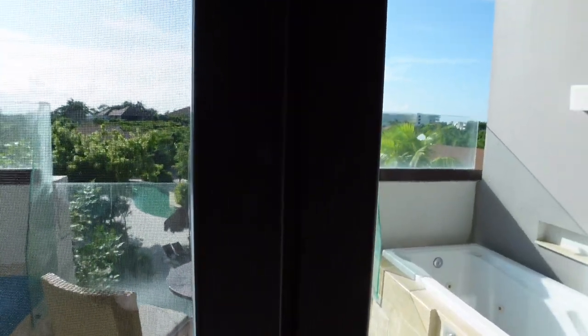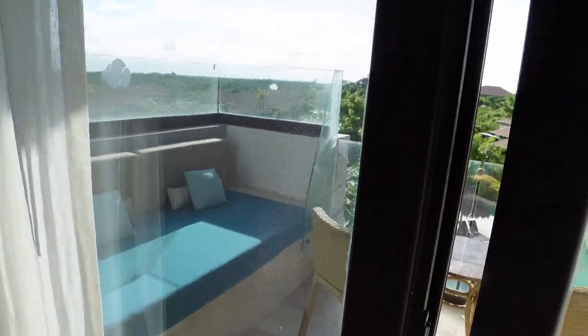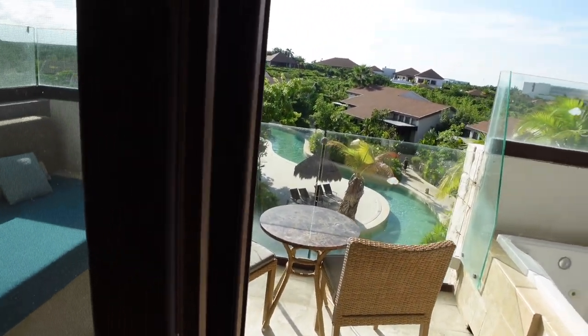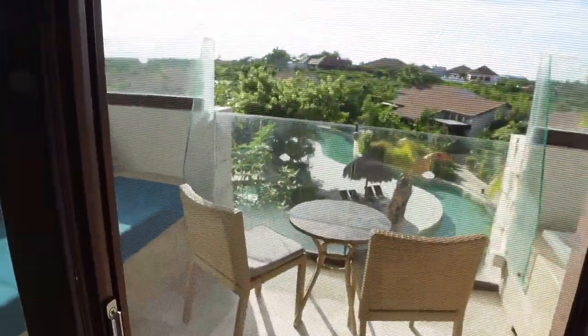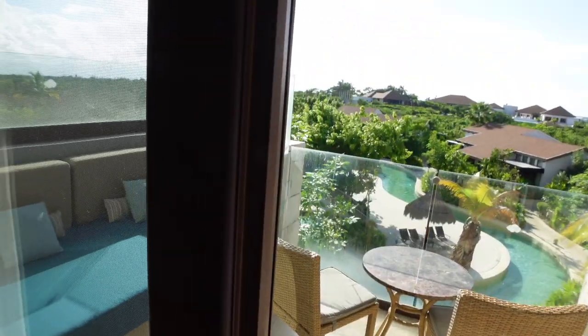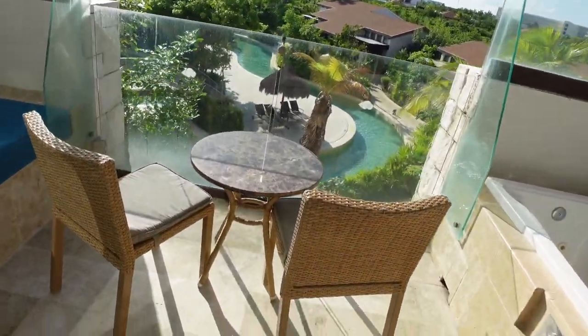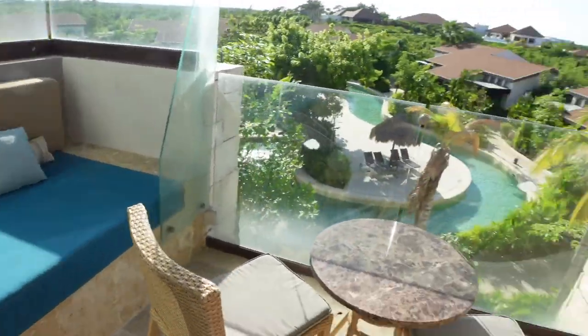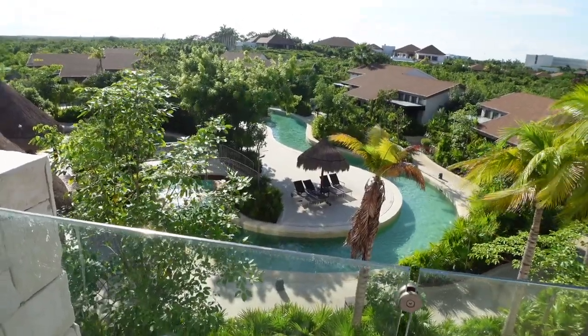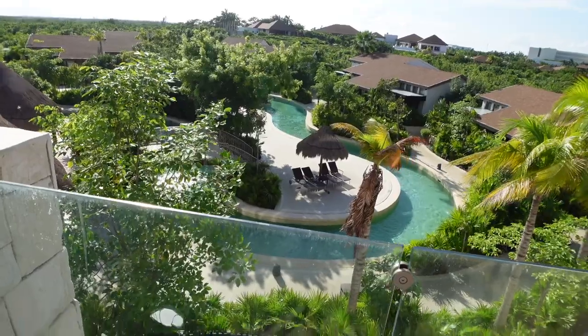And if you open the doors, the AC will turn off. And there's also a screen to keep the bugs out. Oh, did I just close it? There's a table out here, a day bed, as well as a jacuzzi. You can see the lazy river from here, but it's for preferred guests only.